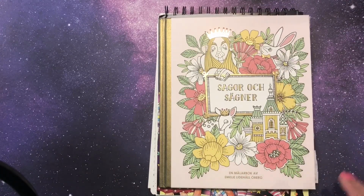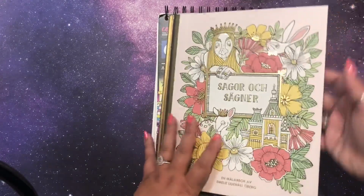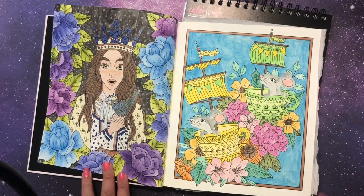Okay, the final two of my favorite pages probably of all time. Sagarok Sagner. Love this book so much. I emailed the publishing people to make them reprint it. I obviously was not the only reason that it was reprinted, but I feel like I contributed, and I bought it right away. I'm kind of doing it in order, and this month I did this beautiful page. I love it so much.